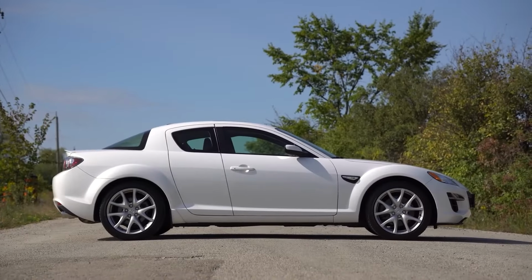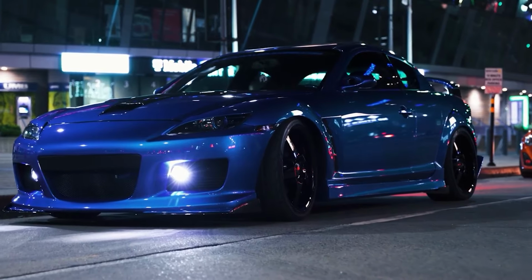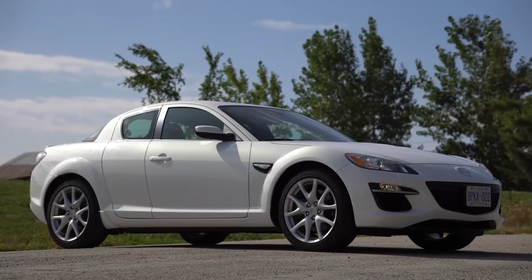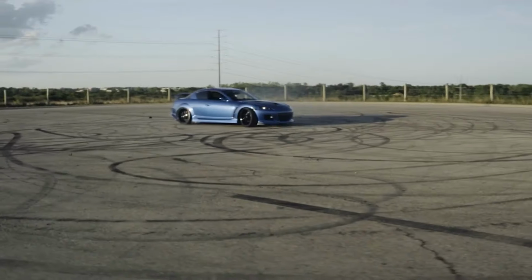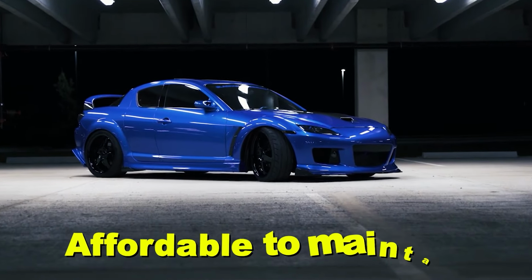The exterior is just as beautiful, with flowing lines and a very distinctive shape that sets it apart from everything else. Oh, and the best part? For a high-performance device, this RX8 is actually sort of affordable to maintain.